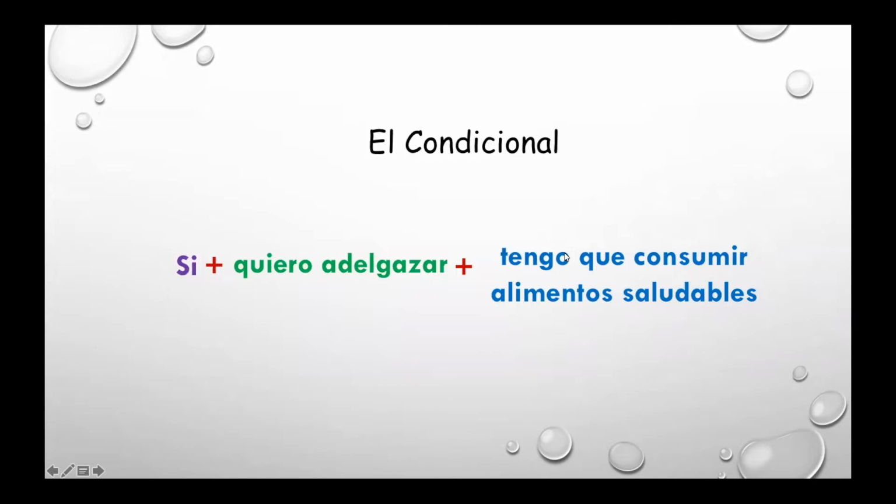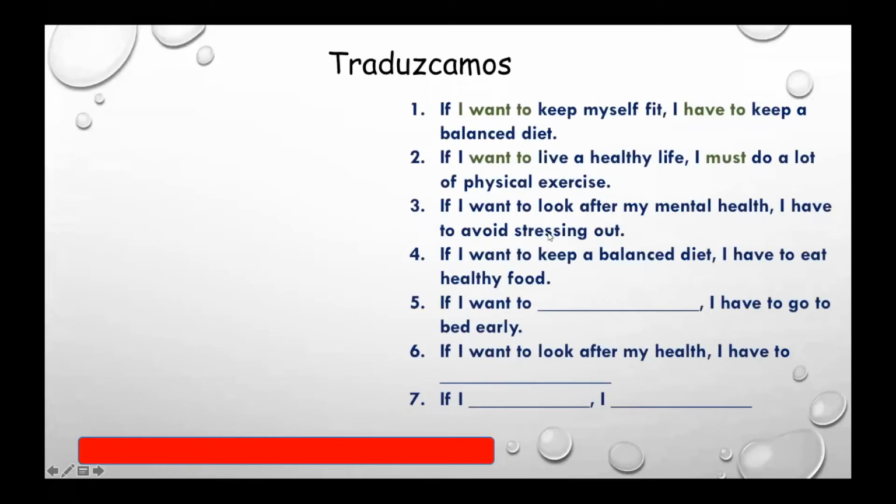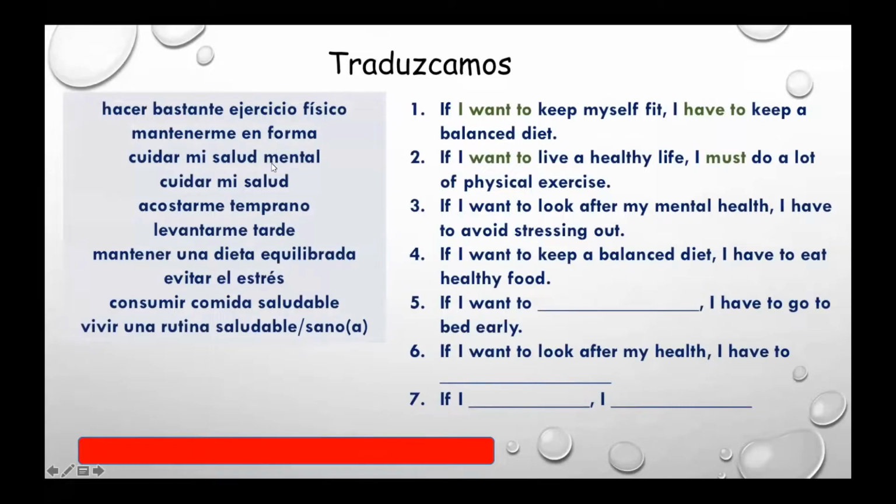We have other types of conditional sentences, but they usually are the same. So what we're going to do is translate a group of sentences that I have here on my right. I am helping you a little bit with some phrases in Spanish, the ones we saw earlier. But I'm also going to give you "want" and "have to" in green, and also quiero, which is "I want". I'm going to give you 4 minutes to try and answer as many as you can.